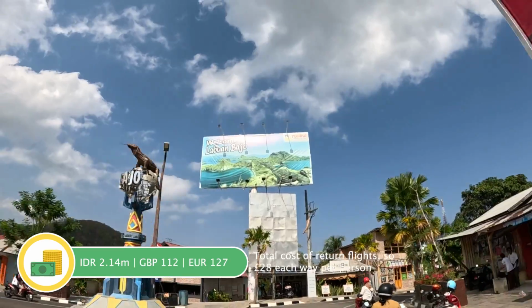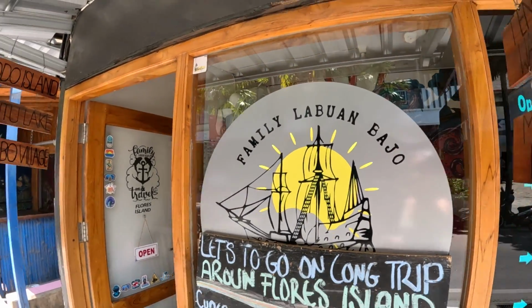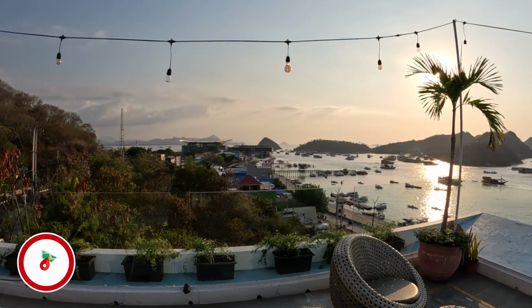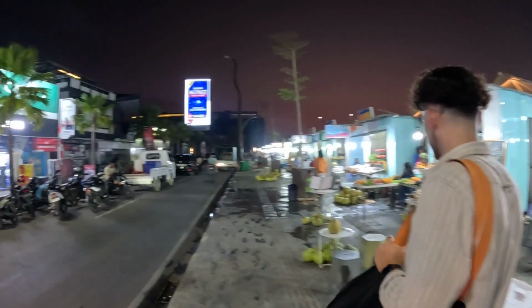And then we spent the day before exploring, just on Grab, having a little look at the local town. We went and paid for our trip as well with the company. And then we spent the evening having a little drink on a lovely sunset roof and just explored a little bit more in the evening as well. So really chilled day before our trip.